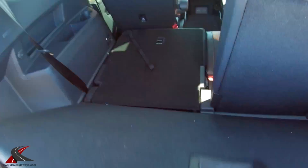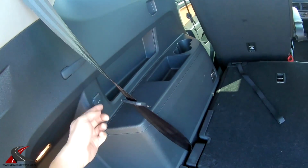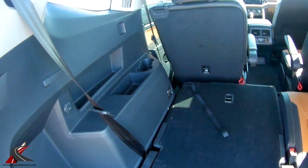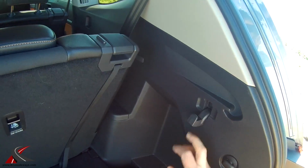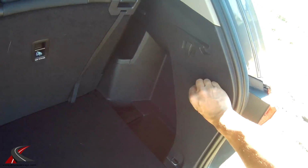Throw that down, flattened out. In here you've got a 12-volt power adapter, and some storage on the sides, and some hooks for some things, and you've got cargo hooks as well on the sides here.